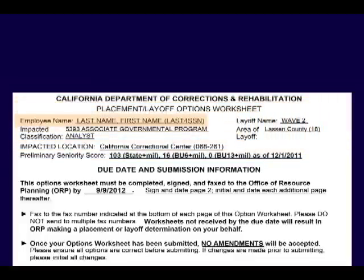Employee name. This is your name, followed by the last 4 of your Social Security number. Layoff name. This is the name of the layoff plan in which you are currently impacted. Impacted classification. This is the classification that you are impacted in. If you believe this to be incorrect, please contact ORP at the number previously provided.